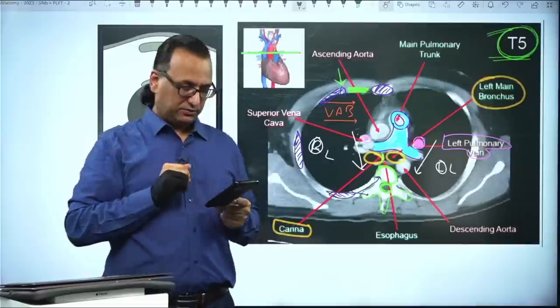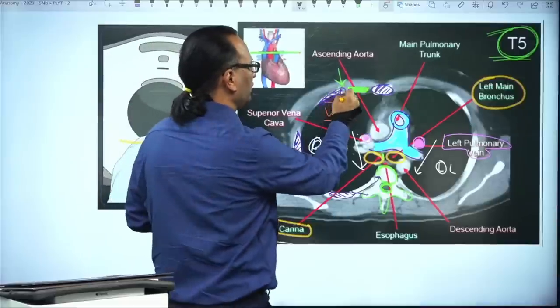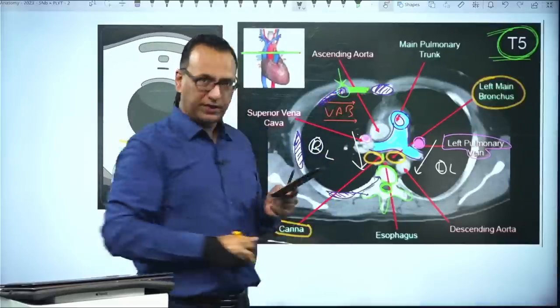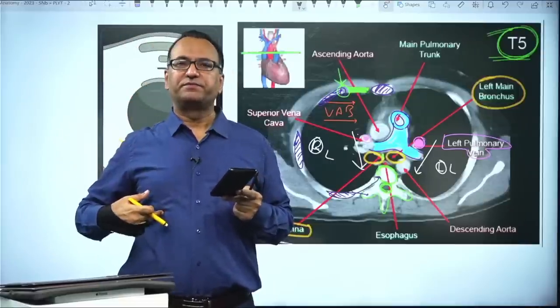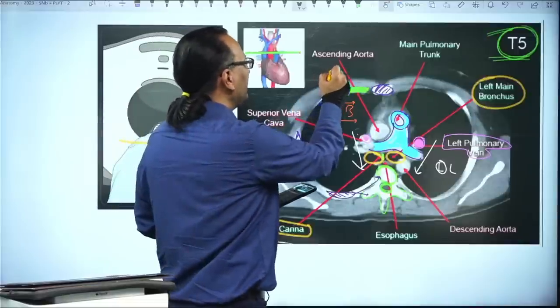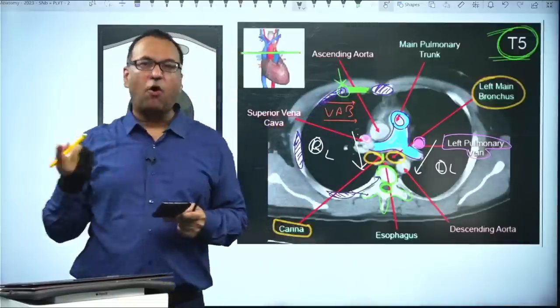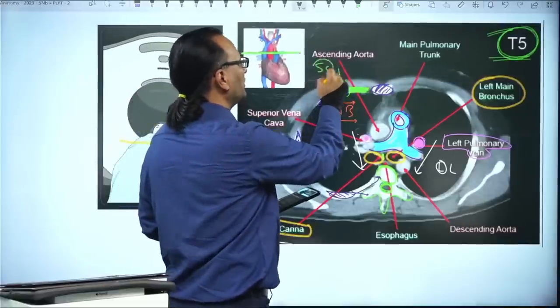Yes, you have answered. So as I was asking for this question, which is the costochondral joint, all costochondral joints are primary cartilaginous joints, synchondrosis. Primary cartilaginous joint, synchondrosis.